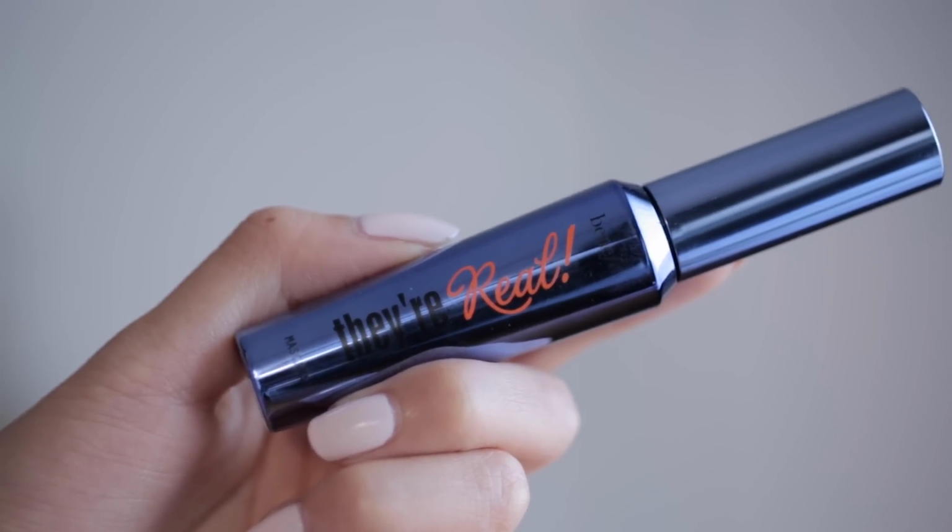Next, I wanted to talk about a mascara that I've been really obsessed with this month. I have been using this on my lower lash line. It's the Benefit They're Real in the blue shade. What I really love about this is when you're inside, you may get a tiny little hint of blue, but when you go out into the sunlight, it really shines.